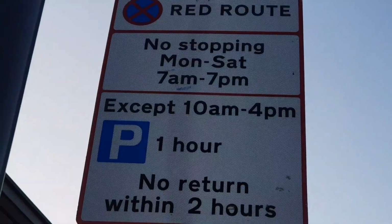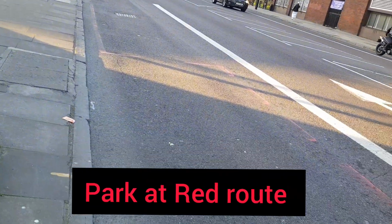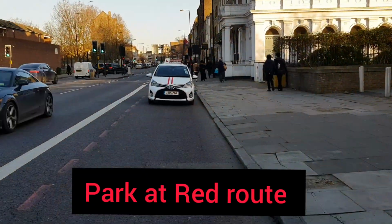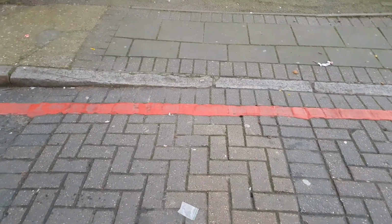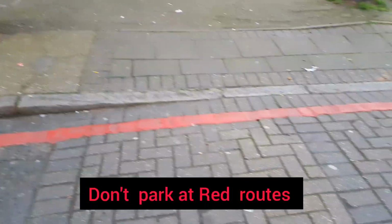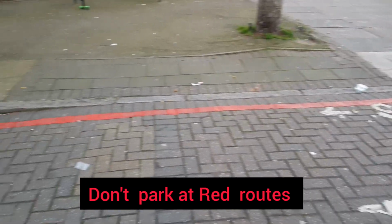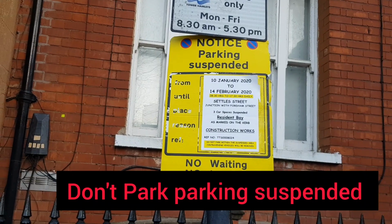And when you park on the red route, look at the timetable. No return within 2 hours. Don't park on the red route 7 a.m. to 7 p.m. You can't park on the red route. This is the red line. You can't park there. Before 7 a.m. or after 7 p.m. maybe you can park. But 7 a.m. to 7 p.m. you can't park on the yellow line.